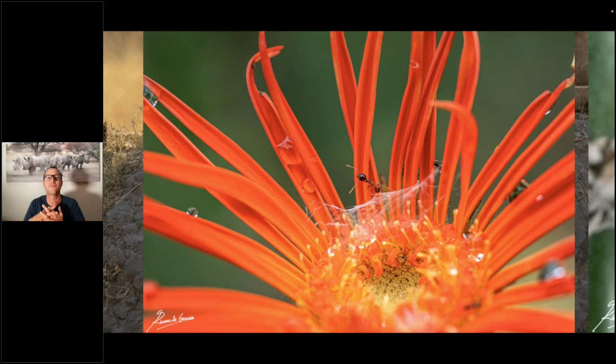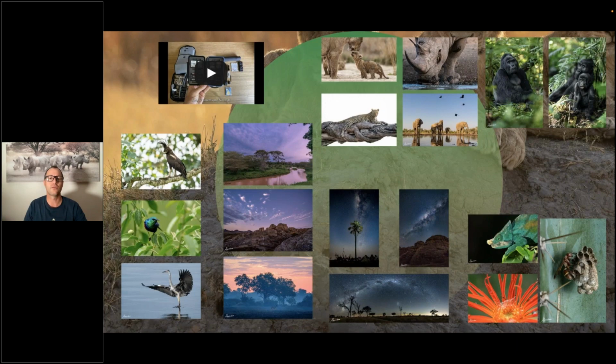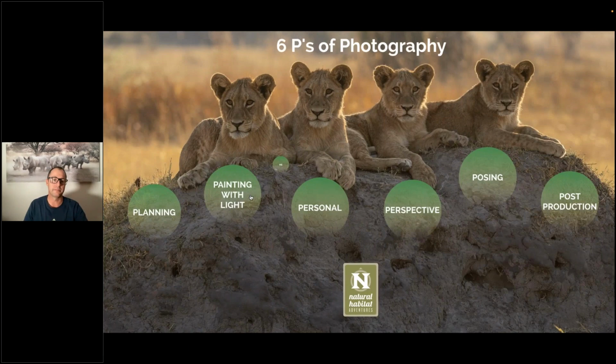So I plan for macro when I go to Madagascar. I plan for dark situations when I'm in Uganda and Rwanda. I plan for close-up and high-speed photography in these areas, and I'm always looking for opportunities at landscape and stars. So planning is my first P.